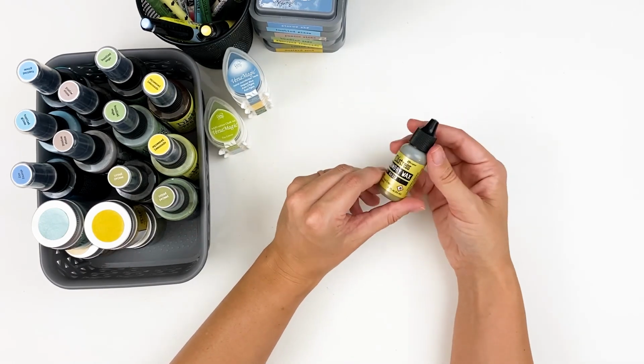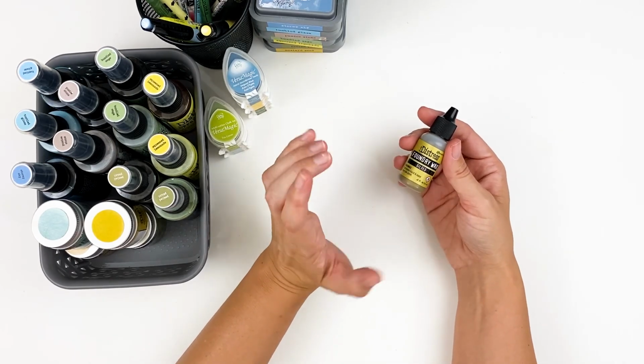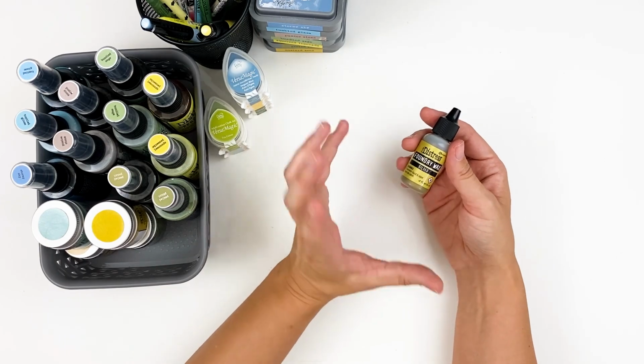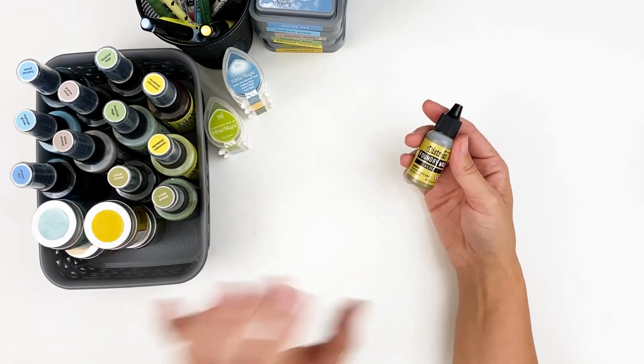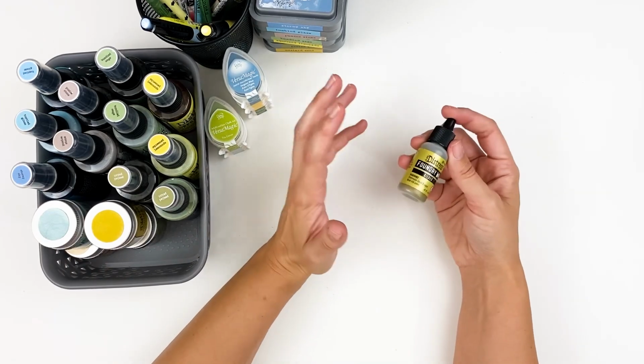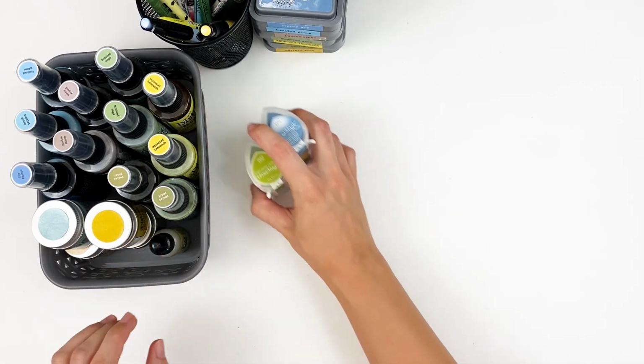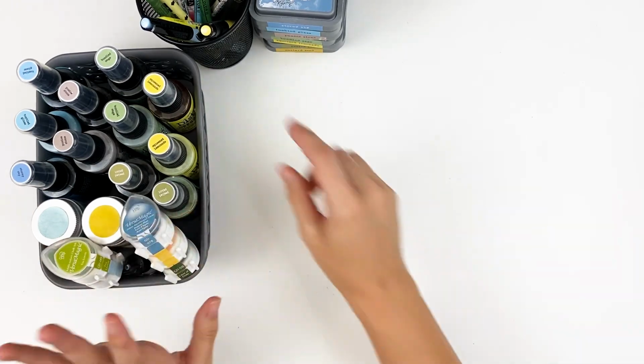These are a really fun product that you can apply with your finger or a paintbrush, and then you heat set it, and it just creates this really amazing metallic sheen that's very different from embossing, like metallic embossing powders. So I'm going to add that in. I'm not planning on using too much gold, but I may need a little gold in there.